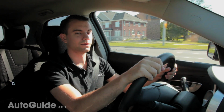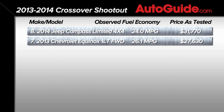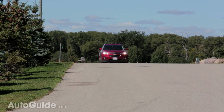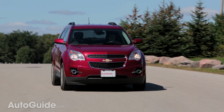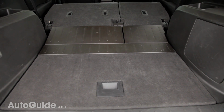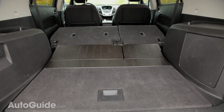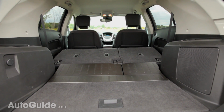Coming in 7th place, we've got the Chevrolet Equinox. Now, it costs about $27,630 as tested, and on average, it returned 26.1 miles per gallon. The Equinox loses points for its stodgy 4-cylinder engine, its subpar handling characteristics, and its poor stereo, among other things. It doesn't have the least cargo space of all of the vehicles we have today, but it's really right at the low end nonetheless, and again, that hurt it in this category.